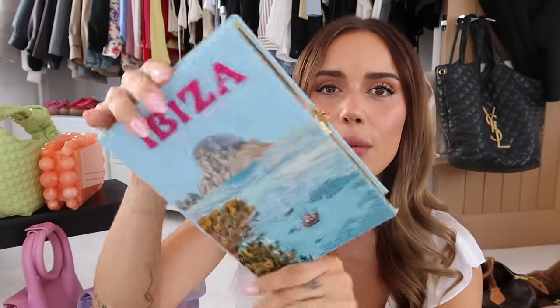But yeah, it's just the most beautiful bag, the most beautiful colors. They do a couple of other Ibiza ones, but they're not this, and I think this is the best one personally, but maybe I'm biased because it's mine. They do a Formentera one, and then I think there's another Ibiza one, so I will link those if I can. Another summery little gorgeous bag I have is this one from Jacquemus.